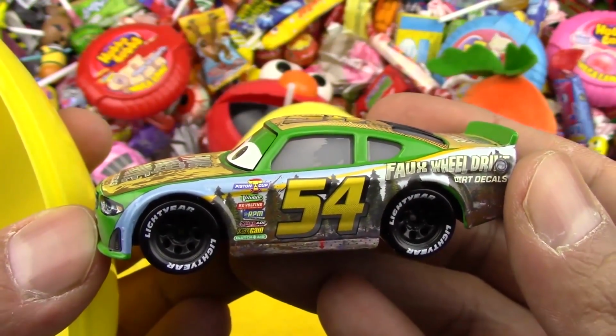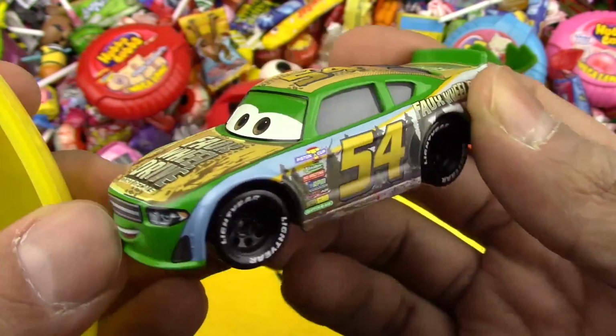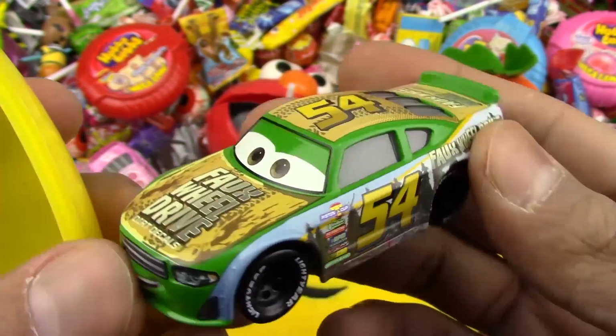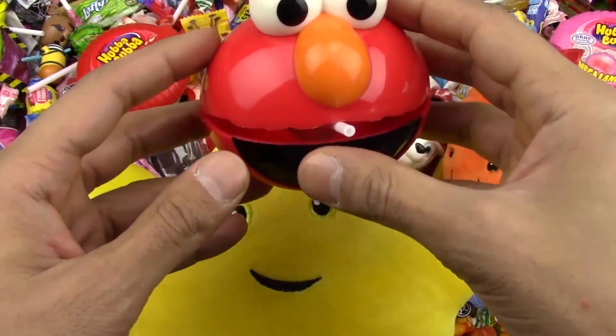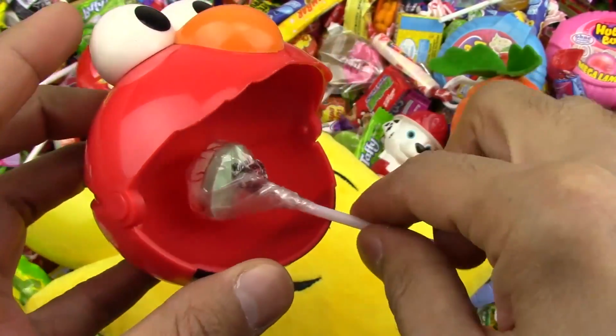Oh, this is the number 54 vehicle. So nice. The four-wheel drive. Really nice. Let's go on and see my friends. Also, my good friend Elmo. Let's check out Elmo and see what he got.